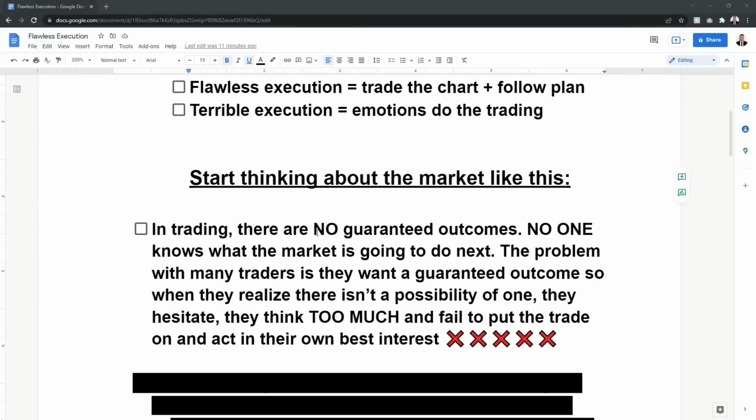Understand and accept that there are no guaranteed outcomes. No one knows what the market's going to do next. Not myself, not Warren Buffett, not the best traders on Wall Street. No one has a clue what the market's going to do next.